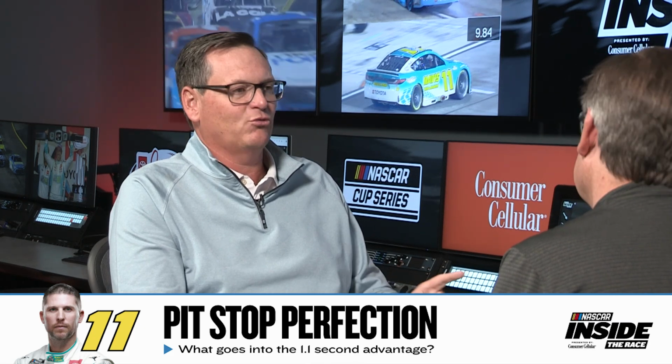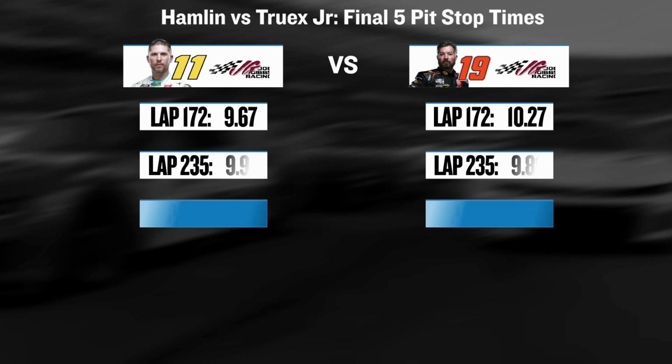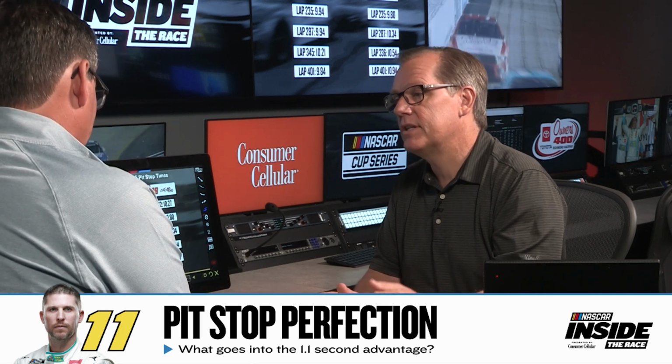Yeah. So this isn't just one good stop that made the difference. No, and they put it together. As you looked at the graphic we had, those were 4 of the last 5 stops for the 11 car, which would be money position. So really put it together there, and coming out at that time, they jumped not only the 19 car, but the 22 car, who also had something in the 10.9 range, got themselves positioned to control the race.